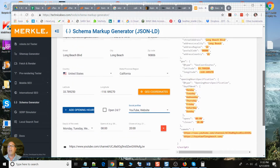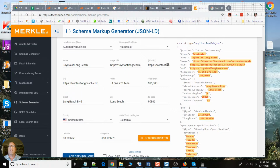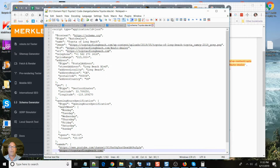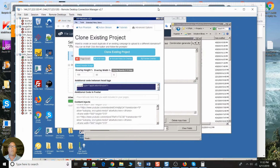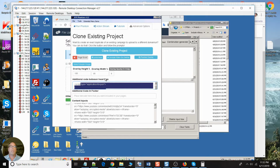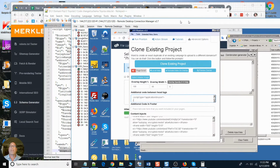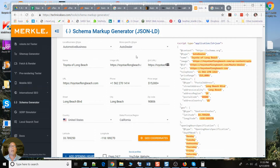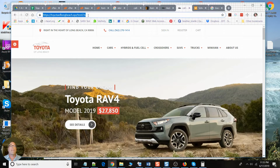So anyways, what I get here is a nice, clean, compliant, pre-done, ready to go schema tag. All I got to do is copy and paste it into my cheat sheet, and then when I'm ready to build, all I have to do is copy and paste into the additional code between head tags, and I'm ready to go. And then Phantom will just inject that right in the top, and that's kind of good because I've got that extra juice coming from schema. Like I said, if I inject another schema, I think I'll do the FAQs because you can have those on any page, and it answers questions, so it's good. Anyways, this is kind of what I've been doing. I kind of like it. We'll see how it does.